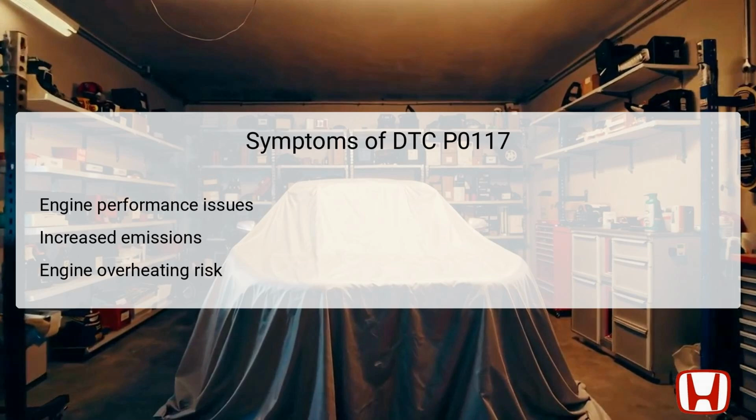Furthermore, a faulty ECT sensor can create a risk of engine overheating, as the system may not receive accurate temperature data to trigger fans or adjust fuel delivery appropriately. These symptoms not only affect drivability, but can lead to severe, long-term engine damage if left unchecked, making it all the more crucial for timely diagnostics and repairs.